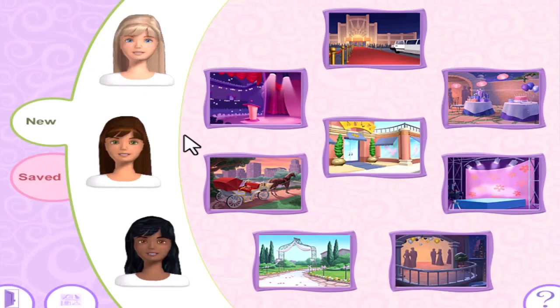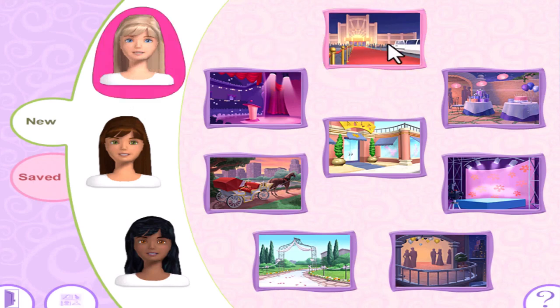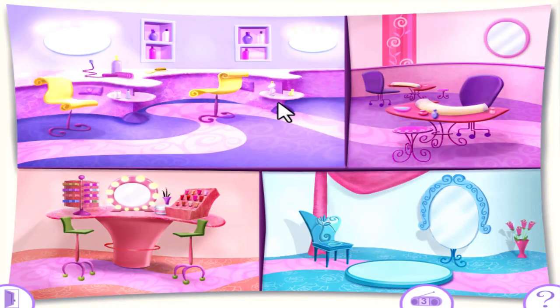This is the makeover selection screen where it all begins. Which Barbie? Movie premiere. This is the boutique map. There are four fun stations to visit: the hair square for hip hairstyles, the nail place for dazzling nails, the beauty bar for glamorous makeup, and the fashion stop for fantastic clothes and jewelry.